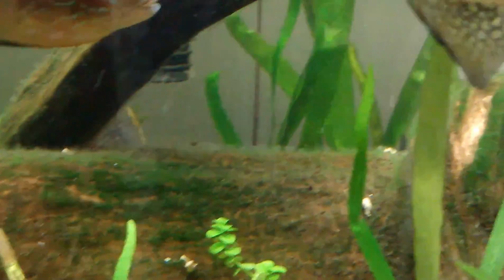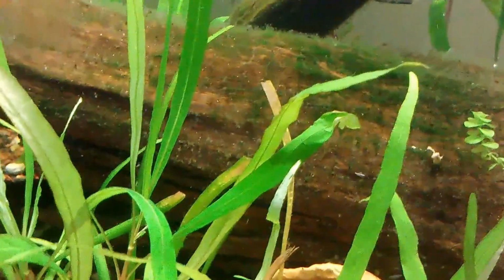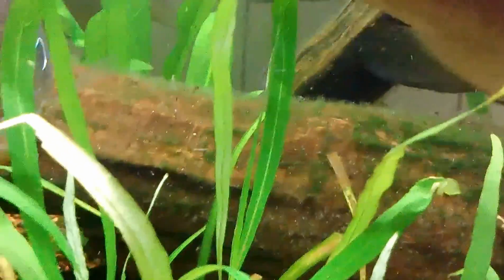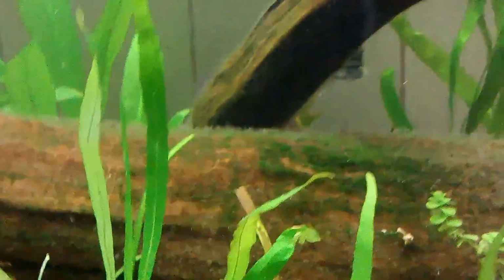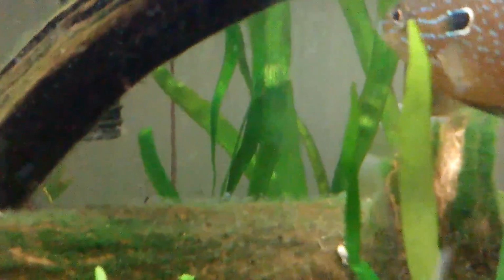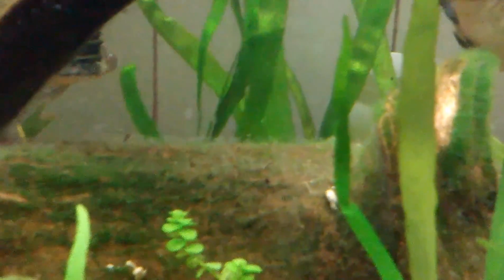I'm going to try to put some new driftwood in here. I want to replace this long piece here so I can rearrange the plants more, and I like that. I'm looking for like a stump with all the roots and stuff attached, but it's going to be hard to find one that fits in this tank. I really want that so that the fish can go in and out. I like that.